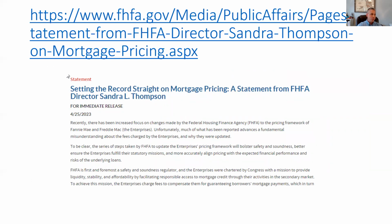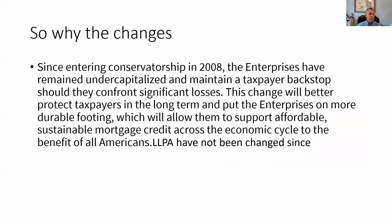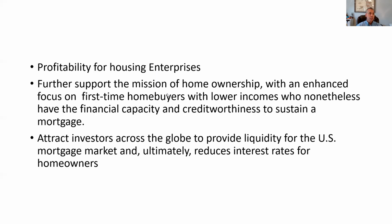This is the news article that actually came out yesterday from the director of the Federal Housing Finance Agency. I'll put a link to this article in the comments. Why the changes? Since 2008, the enterprises, we're really talking about Fannie Mae and Freddie Mac, the biggest mortgage houses, have been backstopped by taxpayers. These changes are to essentially realign the profitability of Fannie Mae and Freddie Mac and not have to rely heavily on this taxpayer backstop.